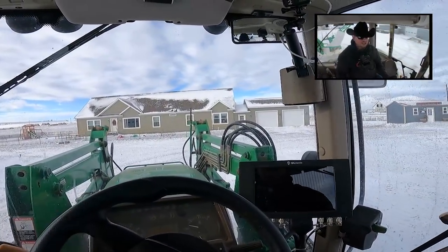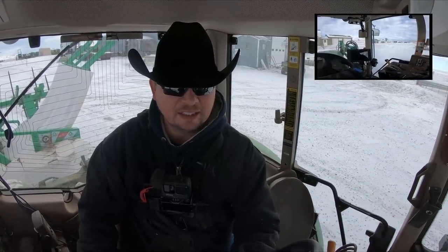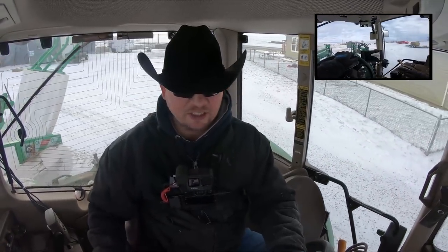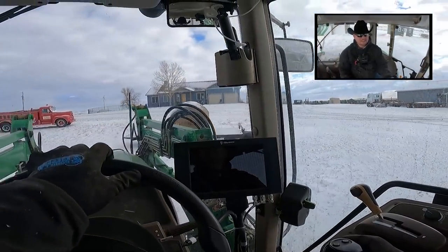All right, I got a bale over here on a trailer, which is gonna make my life a little bit easier. We're gonna go grab it, throw it on the Hustler feeder and take it out to feed the cows to start with. They usually get 2 bales per day, unless it's super cold out.